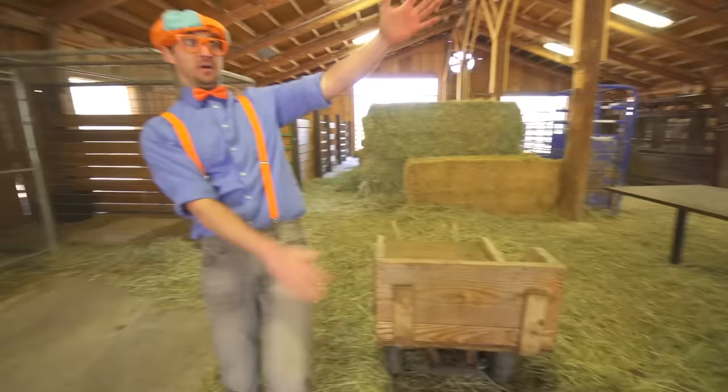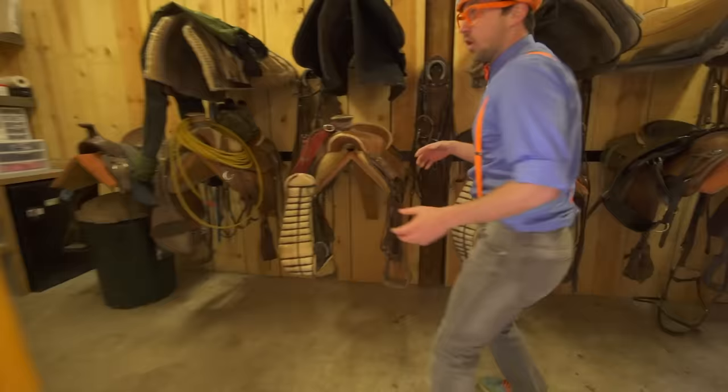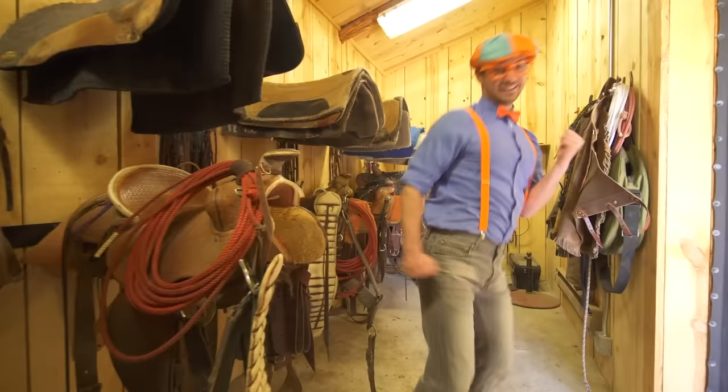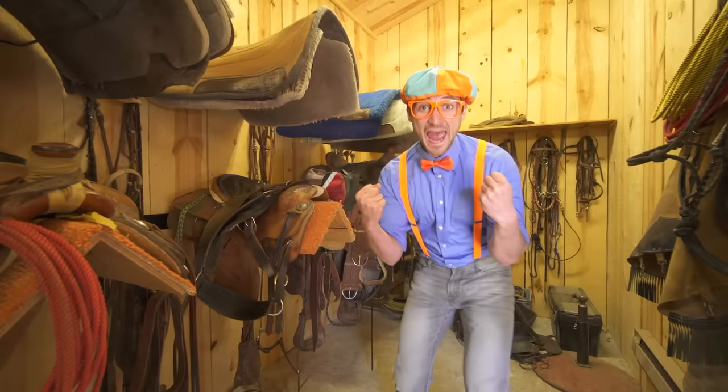Okay, one last place. Come in here. Whoa! This is the tack room. Look! Whoa, all these saddles. Okay, in order to ride a horse, I need your help. Let's pick our favorite saddle, okay? Come on. This one? Nah. This one? Nah. Yeah! This one looks like a great one.